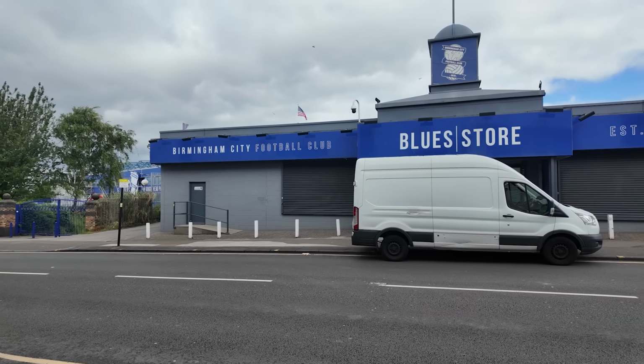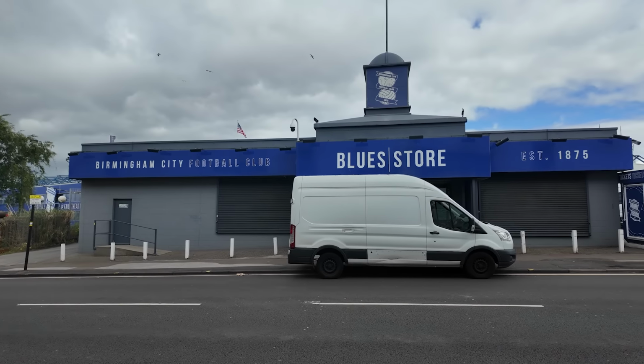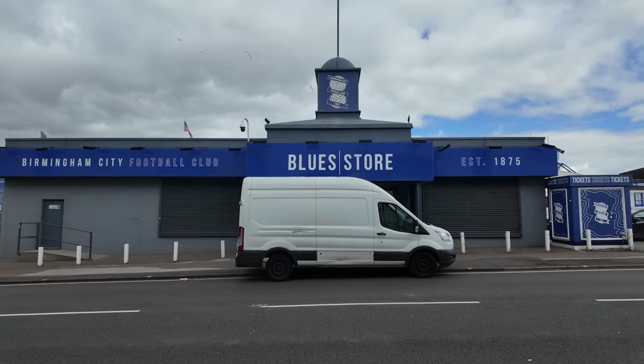Right then guys, one of the builders actually confirmed to me that everything from this Blue Store is being moved to the new club shop. Is it open? No, I don't think it is open. This place is never open. It wasn't open last time. So again, correct me if I'm wrong, ladies and gents. Blues fans, if you do see this, are you moving everything? Is that security guard right, to the new shop?